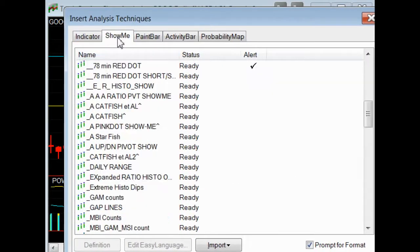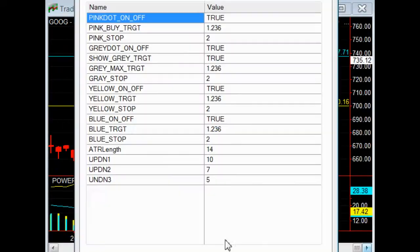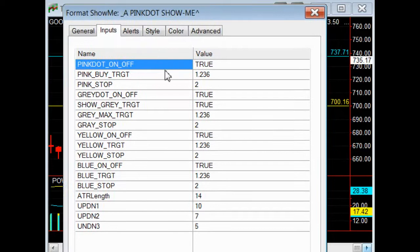In this case, it's going to be a showMe, and we're going to go to pink dot, and we'll select OK down at the bottom. And then boom, it immediately pops up into our values. So at this point I could decide, do I want to turn any of these off, on, whatever. We'll just leave them as they are.